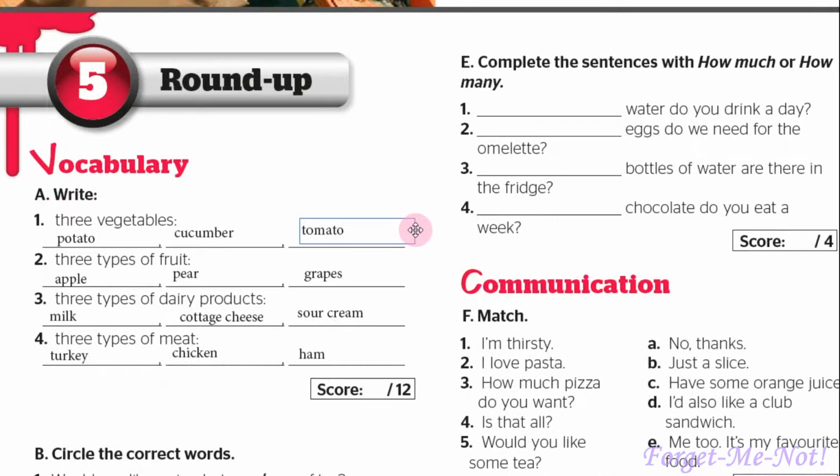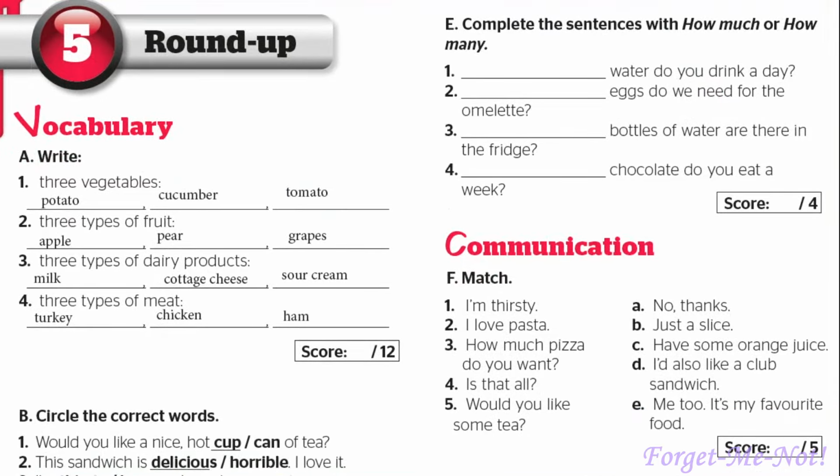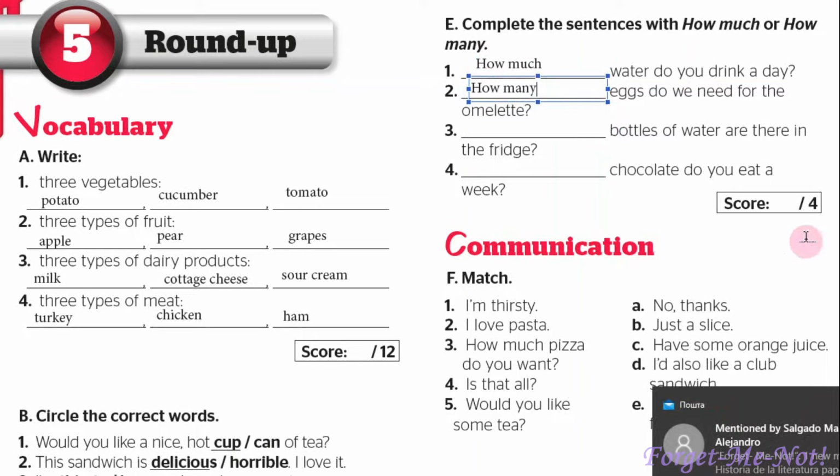І how much, how many? How much – питання про незлічувальні поняття, how many – про злічувальні. Наприклад, how much water do you drink a day? Слово water є незлічувальним іменником, немає форми множини. How much water? How much water do you drink a day? How many eggs? How many eggs do we need for the omelet? Скільки яєць нам потрібно для омлету?